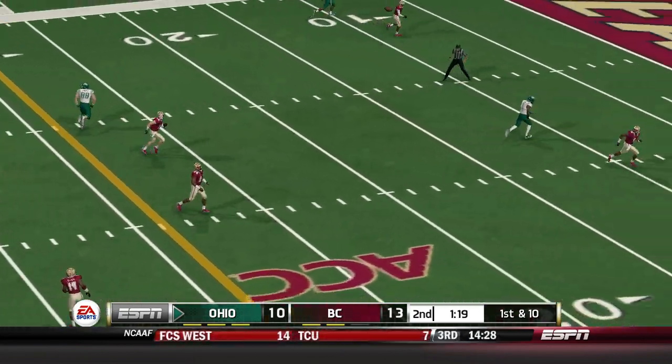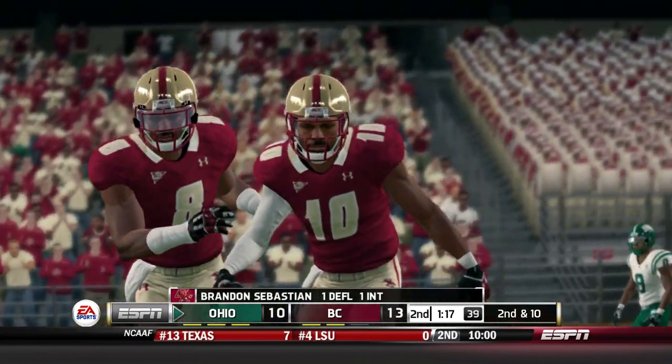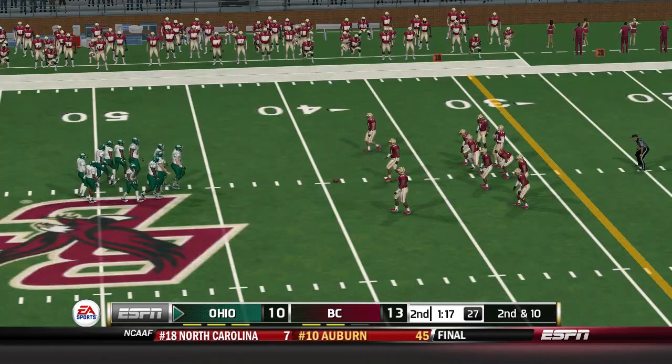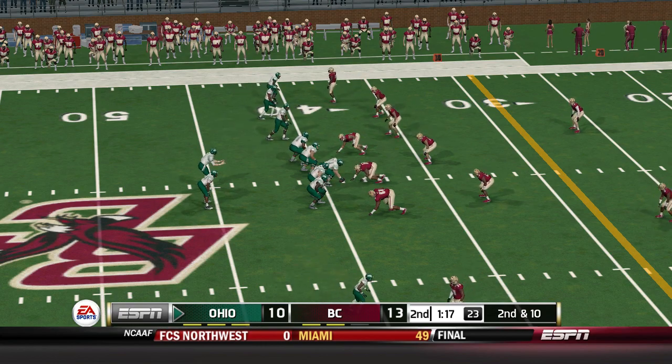He's under some heat. Going deep. Incomplete. Almost picked off. That was a nice play. Anything you can do without being penalized to prevent the offense from moving forward is always a plus. From the 39-yard line, second down.